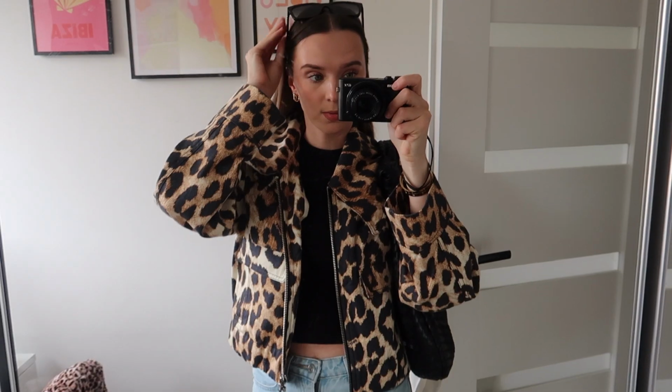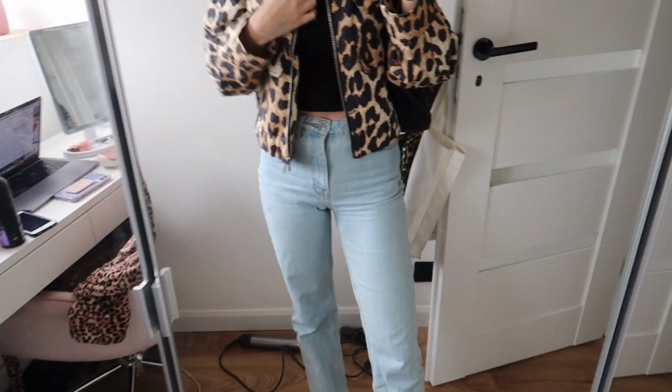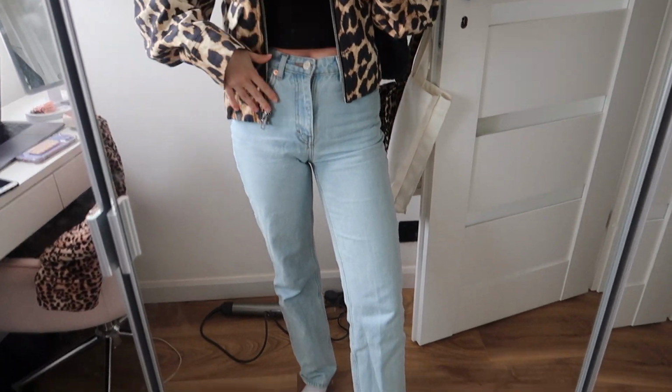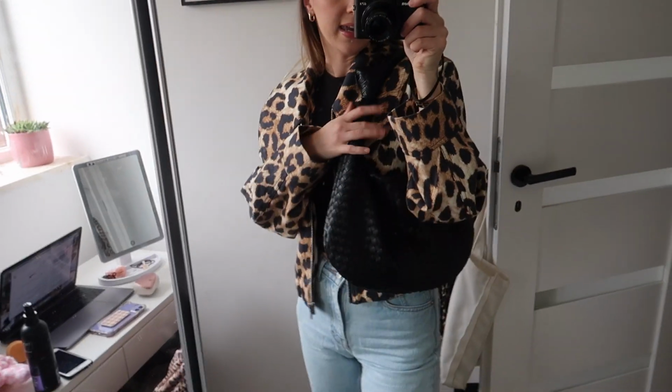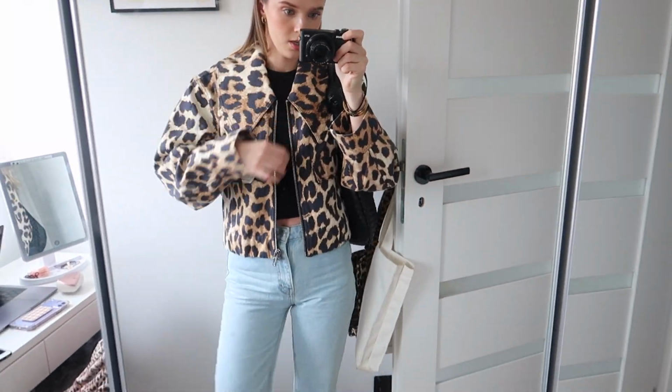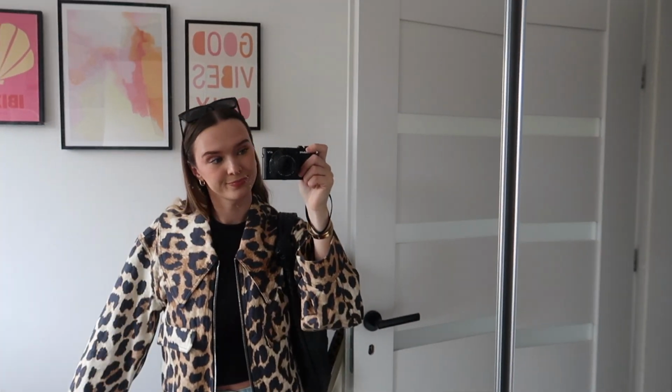But yeah, here's my outfit for today. Jacket is Ganni. This little t-shirt is from Bershka. My jeans are Weekday. My bag is Anthropologie. Sunglasses, Chanel, and I'm just going to wear my burgundy Sambas to go with it. There you go, and let's go.